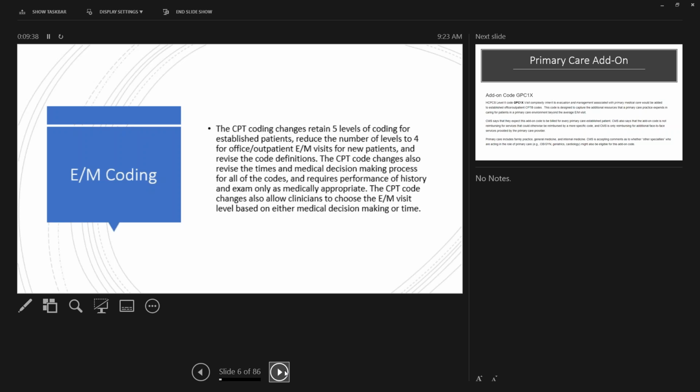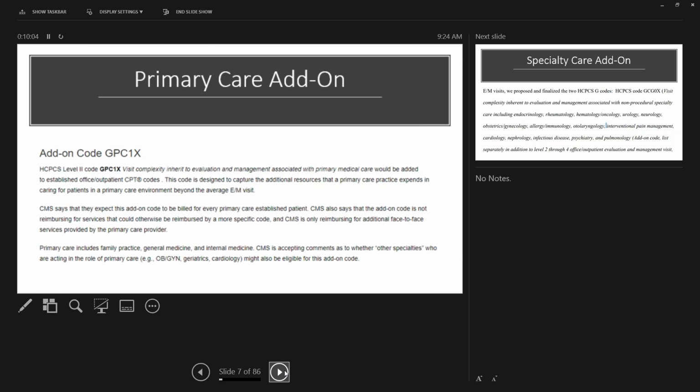Now, the catch for you is you'll have to know the rules for the office visits, but the hospital visit rules are staying the same. So there'll be 2 sets of rules. But again, if you're a coder, it doesn't really matter unless you're the coder who's picking the E&M codes, right? So we're going to talk more about that after this talk. Other good news is that Medicare has agreed in 2021 to increase the reimbursement for office-based codes.